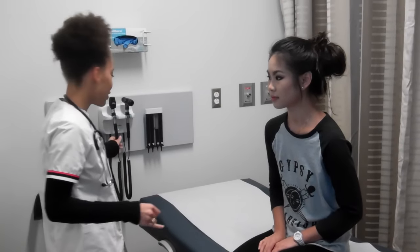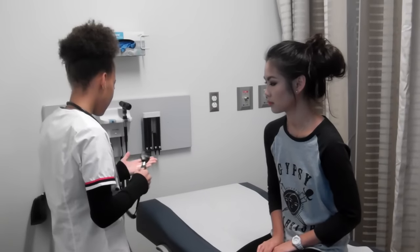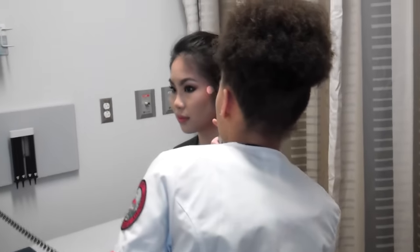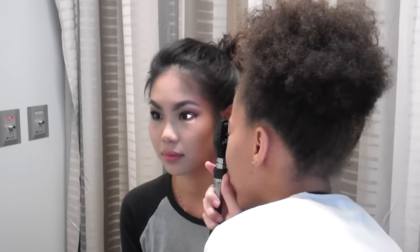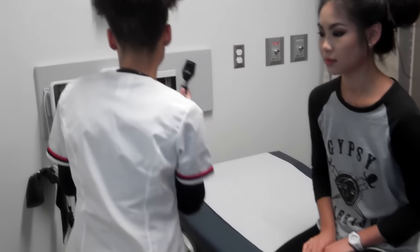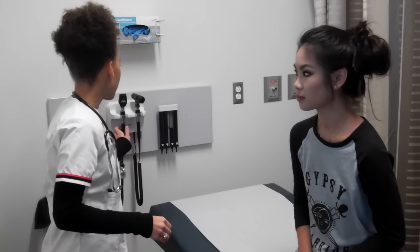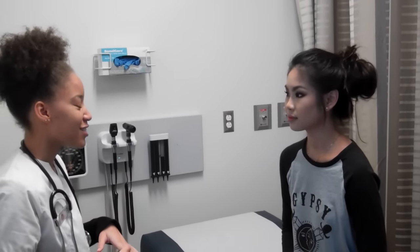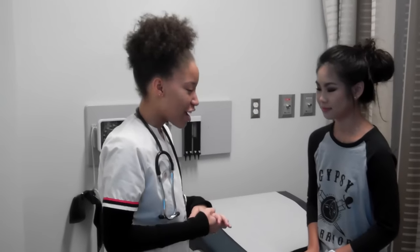Now I'm gonna go ahead and inspect your internal structures. Okay, so I'm gonna come in at a 15 degree angle. Red reflex is present, optic disc is creamy yellow, and retinal arteries and vessels are present. And with that being said, I did notice that your pupils were round, equal, and reacted to light and accommodation, so that's good. Alrighty, now I'm going to move on.